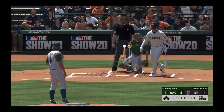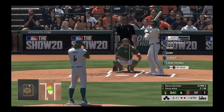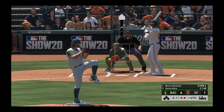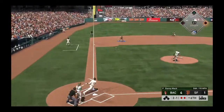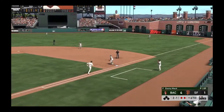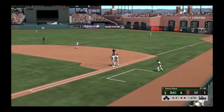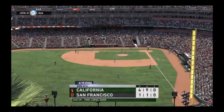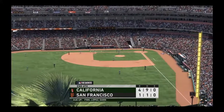Fouled off. Hit on the ground to third. Fielded cleanly. Throw to first in plenty of time, and the side is retired. Giants are down 1-2-3, and this is still a 4-1 ball game.